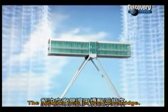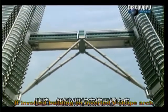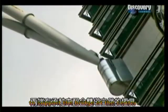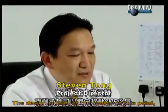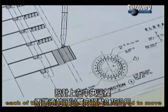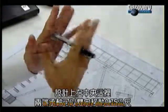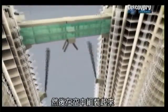The solution was to float the bridge. It involved building an inverted V-shaped arch to support the bridge at the center. The thing is that at the center of this point, at each of these bearings, the bridge is allowed to move 3/4 of a meter in either direction. And that's how the bridge is designed.